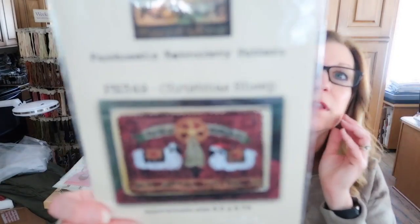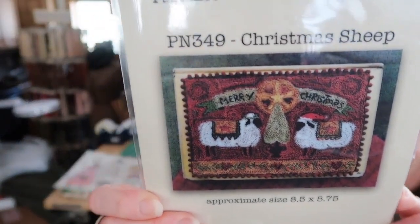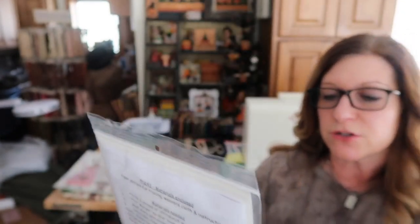This is what the pattern will look like in your shop, so you know what you're looking for. The piece measures 8.5 by 5 3/4 inches.